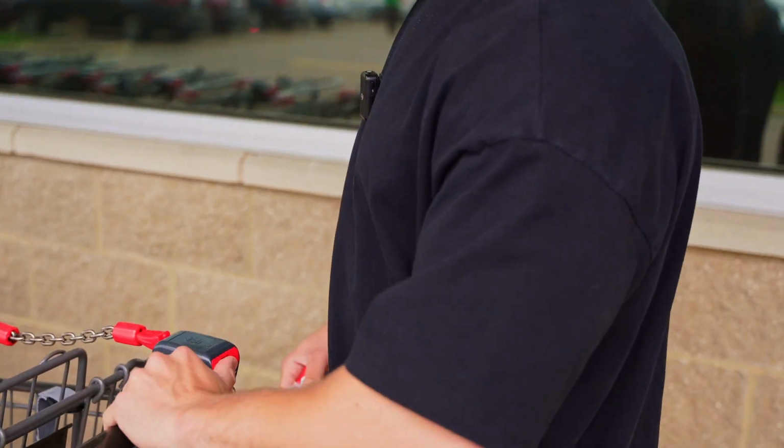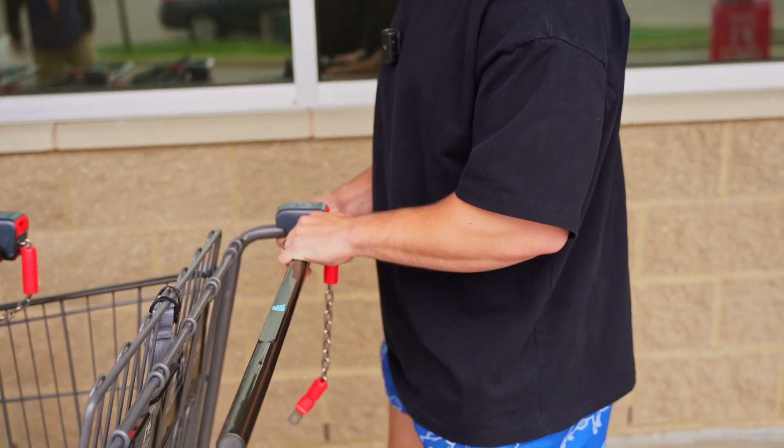I don't know if you've ever seen this before, but the quarter system for carts. Ooh. Really interesting.